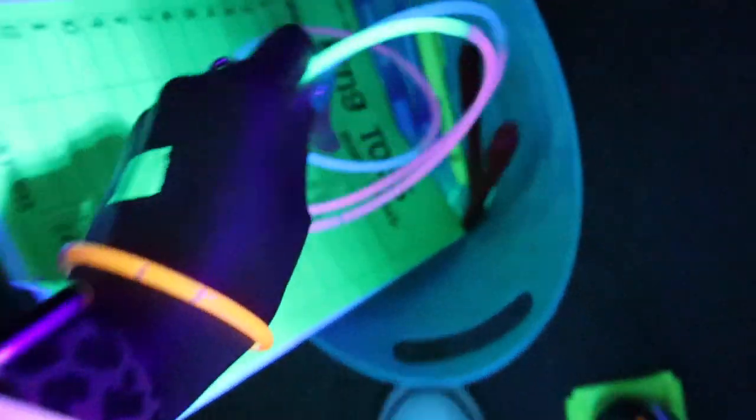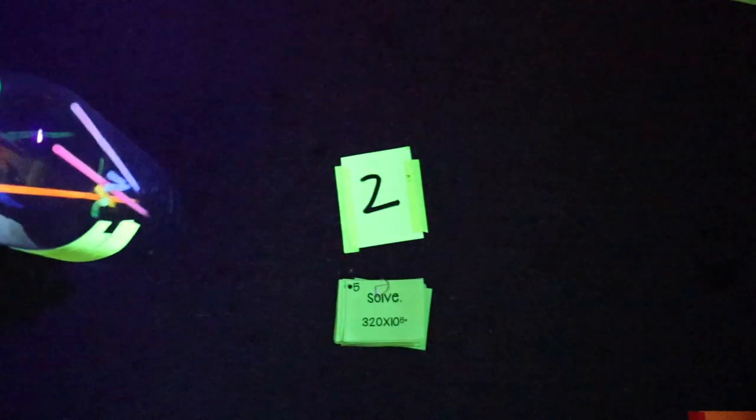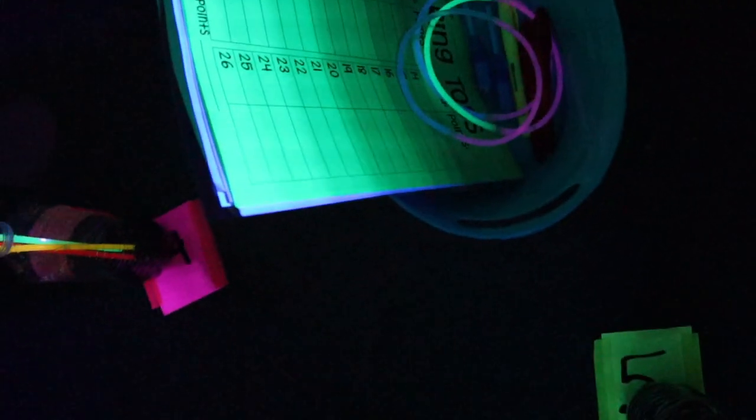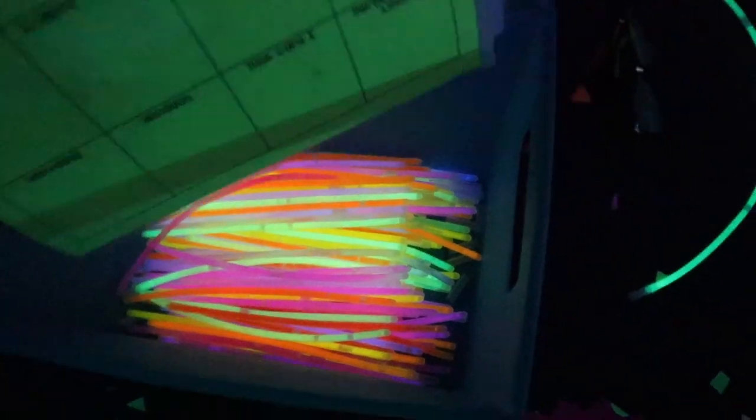Once the whole team answered the question, so we had yellow, orange, and pink, they would use these to do a ring toss. So they would stand on the white line and then try to toss for the color that matched the answer, the question that they just answered. And if you look underneath each of the bottles, they are worth various points. And so they were able to track their points here on this ring toss sheet, which also has glow in the dark features.